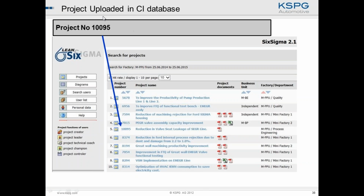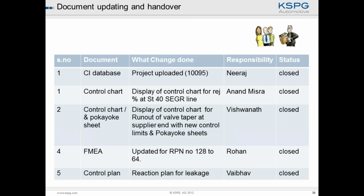In our company, we follow the CII database, that is the continual improvement database. This database is common for all our worldwide plants, and the project is updated in the system so that our other plants can refer to the project if they have similar problems at their end. These are the documents updated during the project and after the improvement to sustain the leak improvement in the leak value and the FTQ. So we updated our CII database, which anyone can see for the improvement.